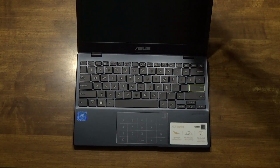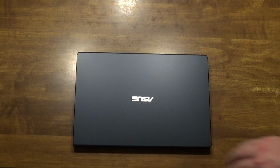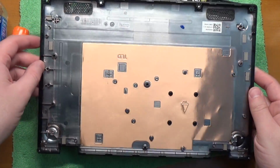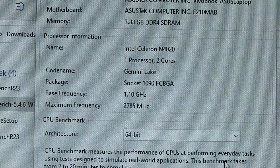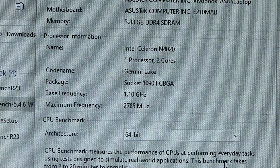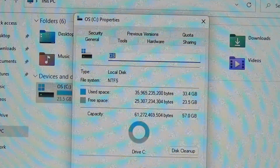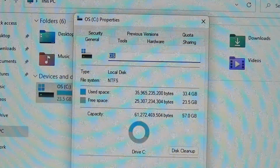Also to be expected with something this cheap is an all-plastic chassis, but at the very least it's easy to remove the bottom cover and access the internals. Most of these budget laptops use an Intel Celeron N4020 processor or something similar, equipped with 4GB of RAM and 64GB of eMMC storage.